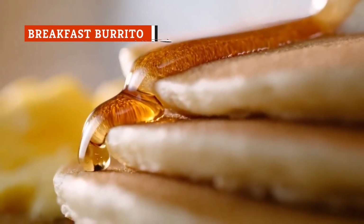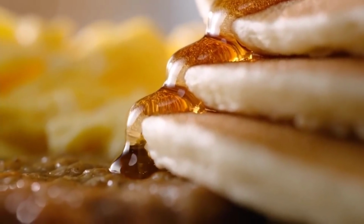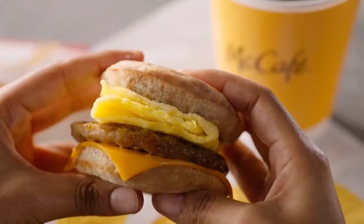McDonald's has a seriously impressive list of options on its breakfast menu. Indeed, there's a very good reason that when you roll up to the drive-thru on any given morning, there's always a long line of hungry hopefuls itching to get their hands on a McDonald's breakfast. It's quick, budget-friendly, and a staple of the American diet.